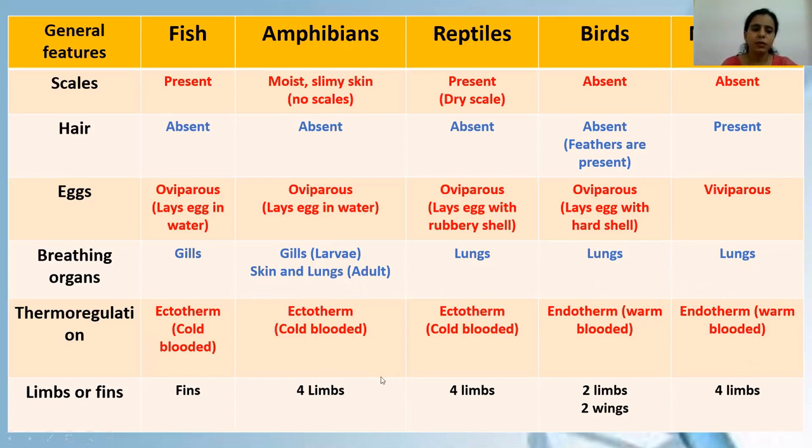And the last one is limbs or fins. In fish, fins are present, okay, which help in movement of the fish, balancing of the body and steering of the fish. That means direction of the movement is controlled by these fins. Then amphibians have 4 limbs. Reptiles also have 4 limbs. In case of birds, 2 limbs and 2 wings are present. The front 2 limbs are actually modified into the wings during the process of evolution. And in case of mammals, we have 4 limbs.